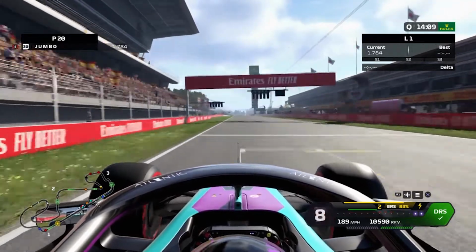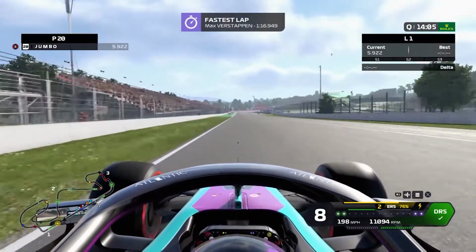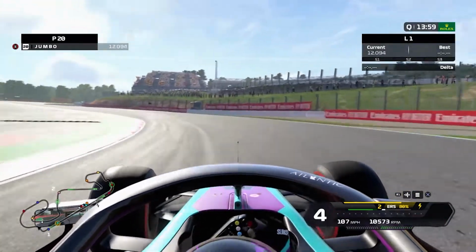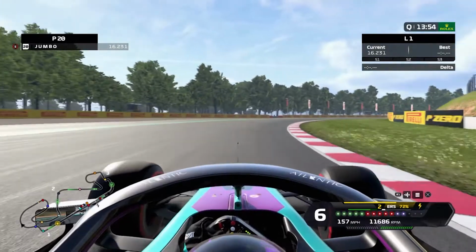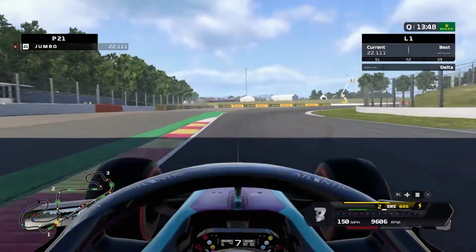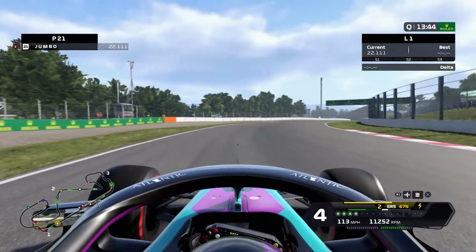Okay, so here we go. I do like this new livery though, it looks nice from the cockpit. 100 meters down to gear 4 probably. Yeah, this is flat around here as well. In the rain, sorry, not so much. Down to 3 maybe, 4 actually. Still just trying to feel it out.